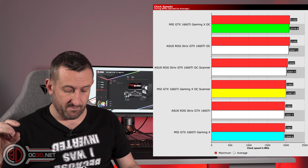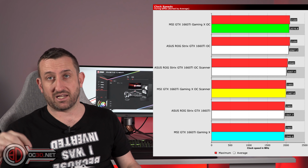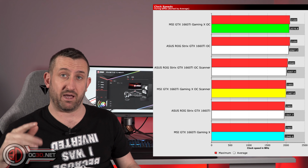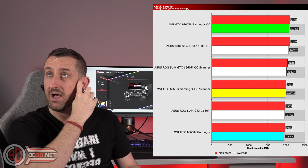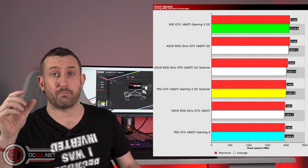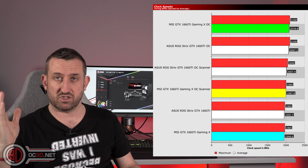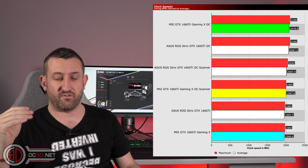With the Strix, weirdly, that actually did rather well, but it was just fitted and forgotten about. We didn't even hit the overclock button, because it's an overclock mode in GPU Tweak, which you can just flick and it has a profile saved for you.